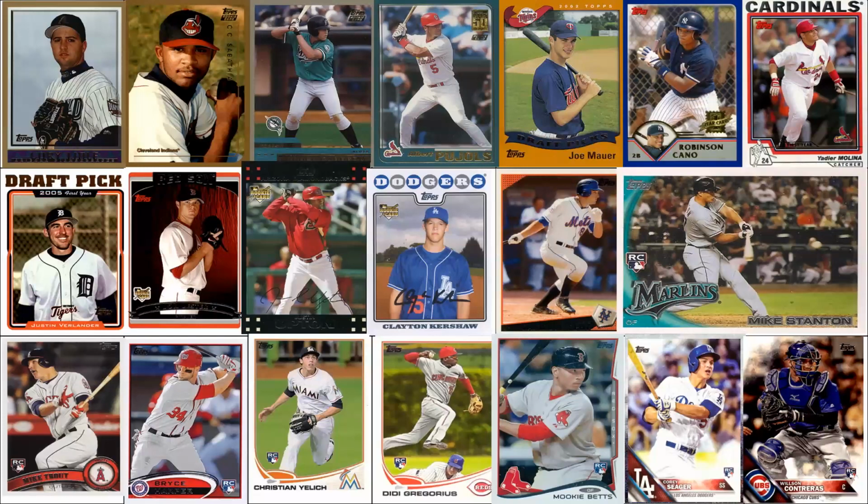Moving on, we find that we have the 2005, we have Corey Lidle, and then we have CC Sabathia, Cabrera in 2000, and then 2001 we have Pujols' rookie card in Topps, and 2002 we have Joe Mauer, and 2003 Robinson Cano, and 2004 Yadier Molina. Justin Verlander comes along in 2005.